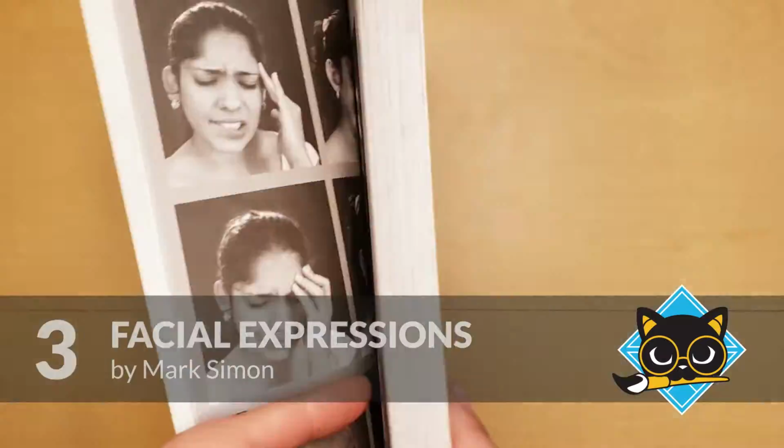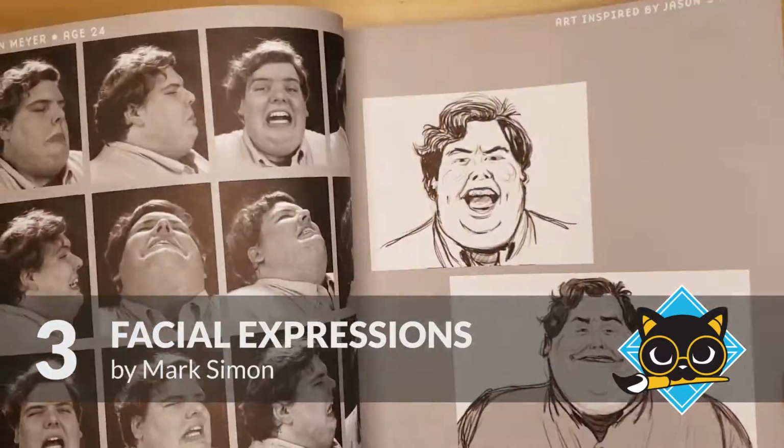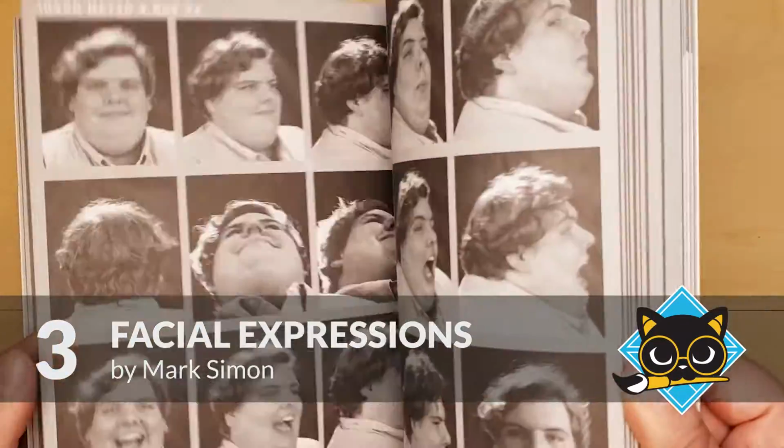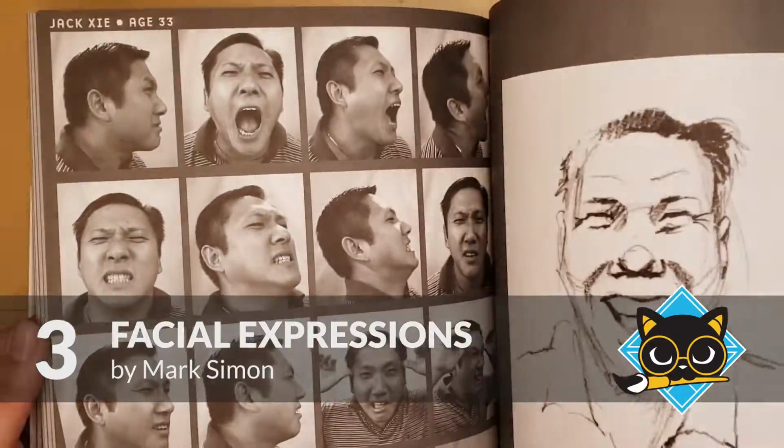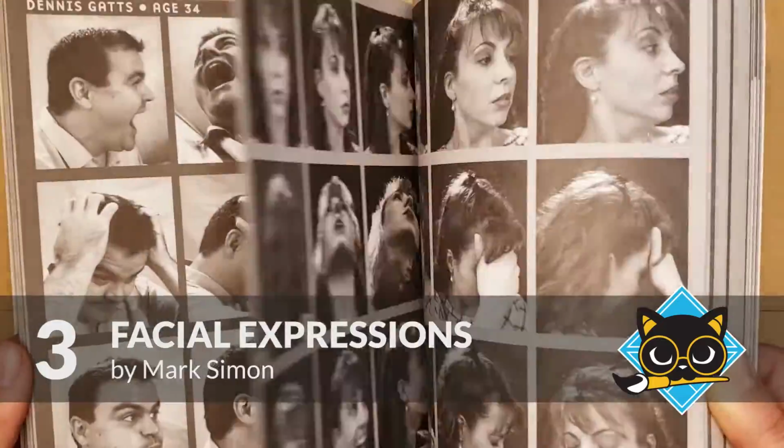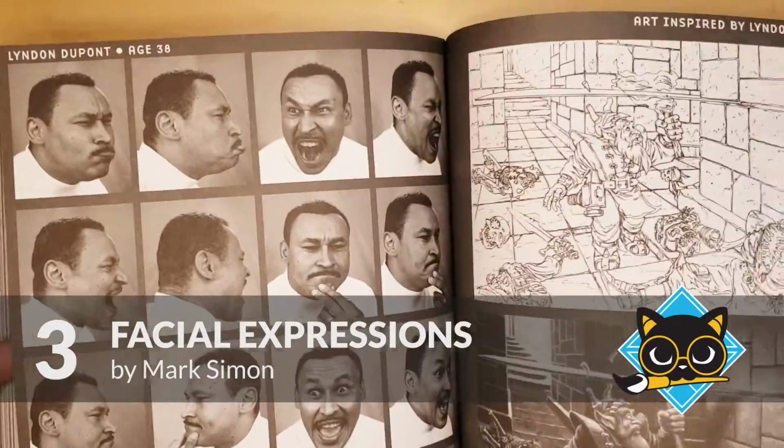Facial Expressions by Mark Simon. It can be nice to have offline drawing references for those days when you want to disconnect for a while. This book is a vast gallery of faces organized by age.